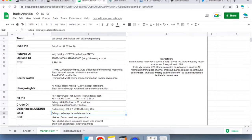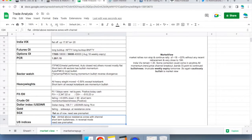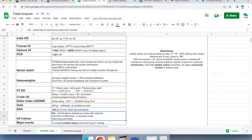Gold is kind of bearish, but at a support zone, trying not to slip from the resistance zone where it has climbed currently. SGX is flat as of now. US indices are also flat as of now. You'll have to see both these indices in the pre-market in the opening tomorrow morning. But otherwise, US indices are in a climb-up mode within the channel. It has conquered one of the resistances and is trying to stay there.